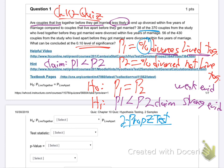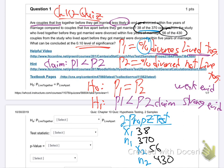2-PropZTest, number 6. It asks you for x1, n1, x2, n2. So x1 is 38 out of 370 for those who lived together, and 56 out of 430 for those who did not live together. Put those in, and then you have to choose less than, because this is a less than question. Then see what the calculator says.